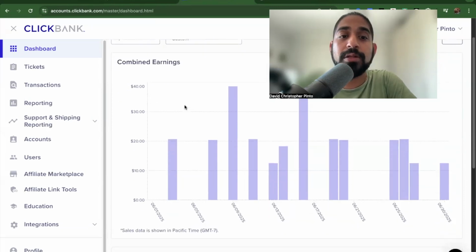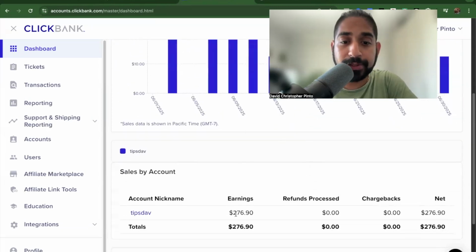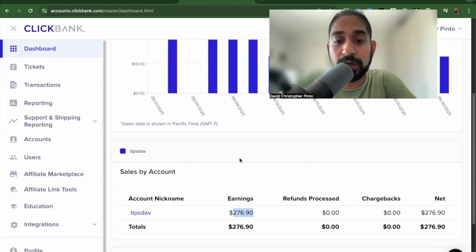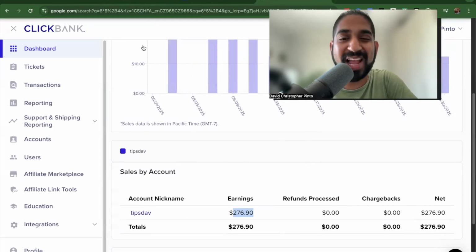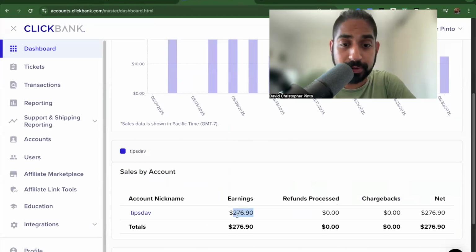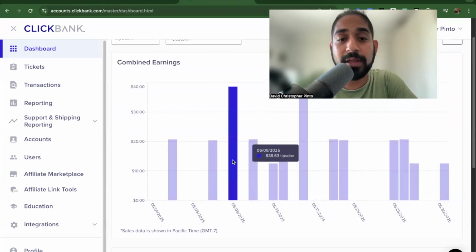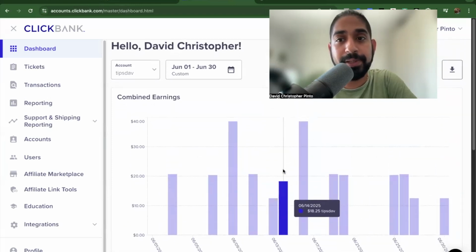Totally for the month of June, I earned $276.90 in commissions on ClickBank with my Legion secret. So we'll add that there because I want to make sure that I have all those numbers in place, which is good. This is very good to see. I did not reach my aim over here, which is to reach the 300. This is a new account for ClickBank that I started from September, and my aim has been to build to 300.